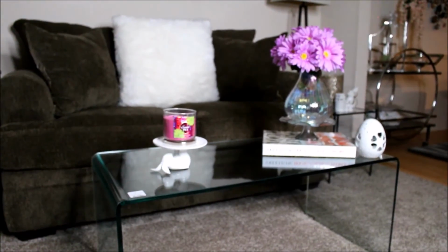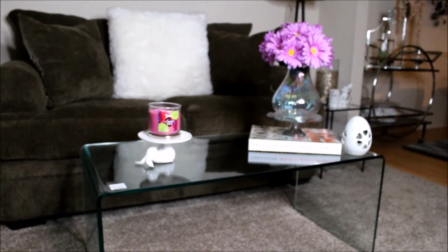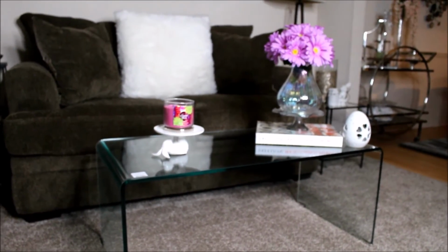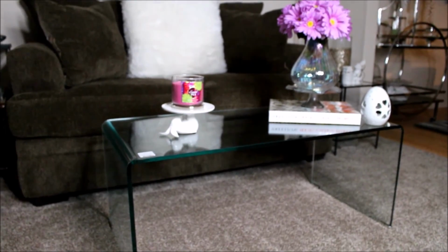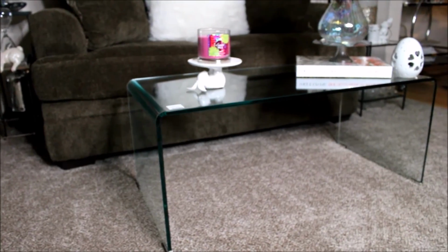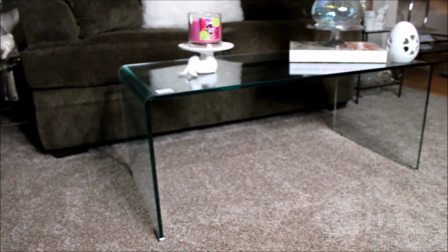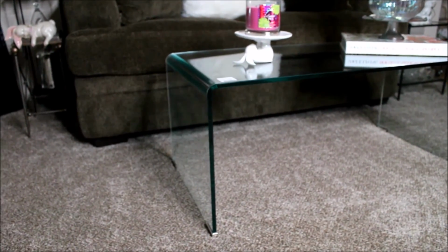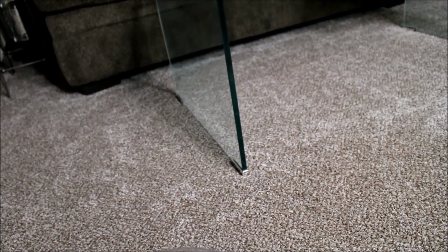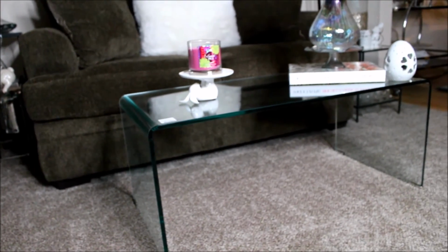So here is my new coffee table, or I guess it's our new coffee table, but technically it was kind of a birthday present from Chad for me. It is a glass coffee table, and as you can see, it is so simple. It is one of those negative space tables, so it doesn't even look like it's taking up any space in the room, and that's exactly what I wanted because I like the open airy feeling of our living room. And it has little silver feet on the bottom of it, but that is it. It is just a glass coffee table.